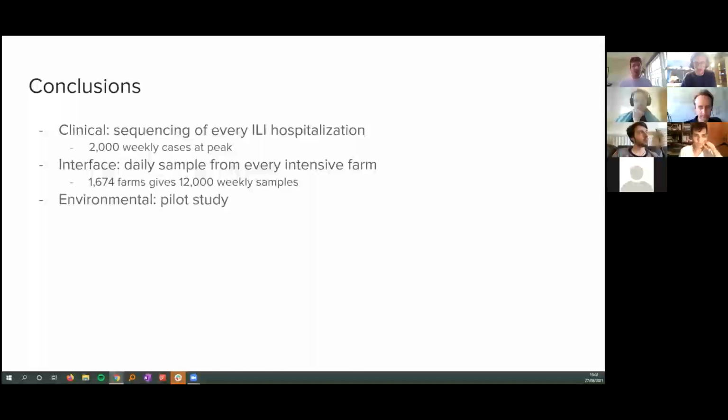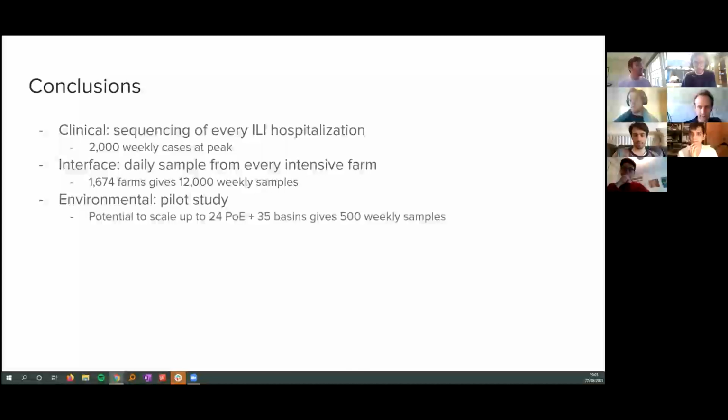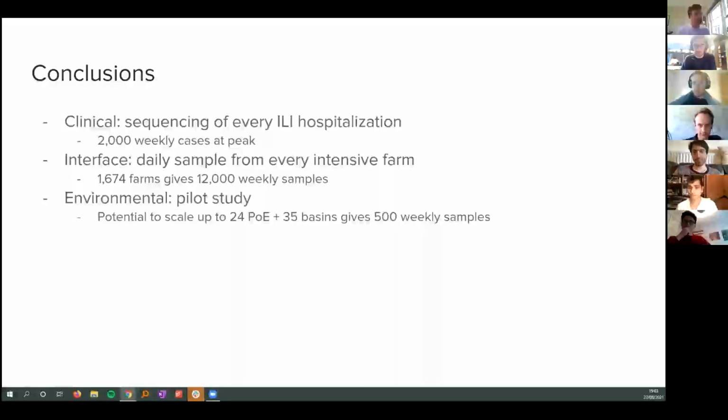And on the environmental side, I think a good pilot study is absolutely worth doing. This would probably look like a single city or a single watershed, just testing the efficacy and feasibility of this approach. Can we actually detect the things we want to detect? The UK is a lot smaller than the US, so it would probably be quite doable here. And then it could scale up to give full coverage, which would be 24 ports of entry and 35 hydrological basins for 500 weekly samples. This is 15,000 weekly samples in total.